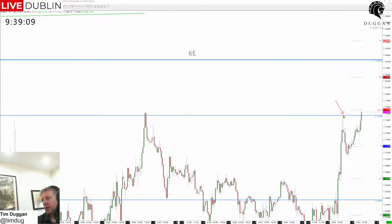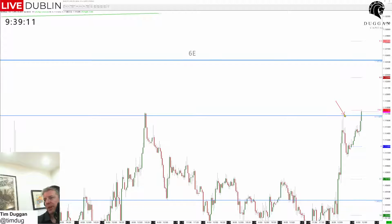You've got what, 11,675s tested yesterday, and decent rejection down off of that. But listen, we knew that this was going to be lower dollar and higher prices to come. So yeah, that's really what we're seeing here. 12,530s target on the upside.